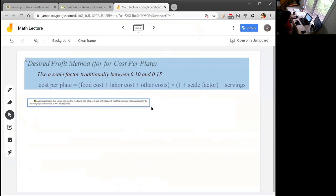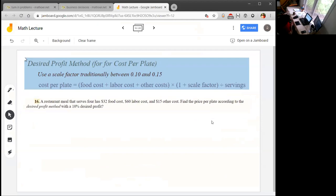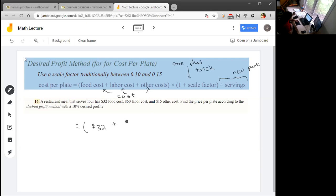So the thing that we called thinking about markup, in the restaurant industry, they call the desired profit method. We have the 1+ trick over here. And then this is the new part that wasn't there before. So the formula starts out very familiar. We're going to take all the costs, stick them together. That's what we were calling the wholesale cost before. They've just been broken down into subcategories.